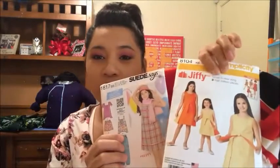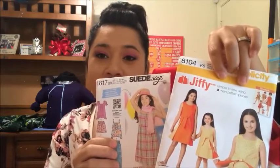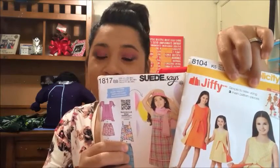Okay, and again, just a recap. This is the red fabric, and these are the two that I chose that I think might go really, really cute with the red fabric. But yeah, help me out, you guys. What should I sew first for her?